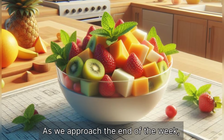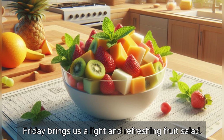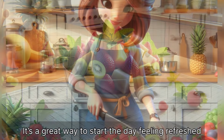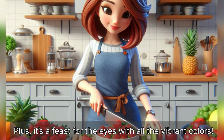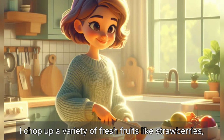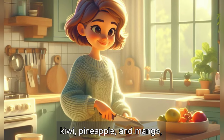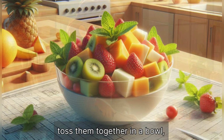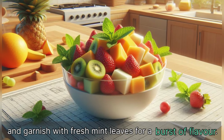Yum! As we approach the end of the week, Friday brings us a light and refreshing fruit salad. It's a great way to start the day feeling refreshed and energized. Plus, it's a feast for the eyes with all the vibrant colors. I chop up a variety of fresh fruits like strawberries, kiwi, pineapple, and mango, toss them together in a bowl, and garnish with fresh mint leaves for a burst of flavor.